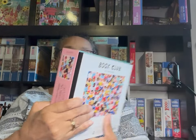Okay, my pile wants to topple over. Now, I have a couple other, well, first let me show you this one. This was given to me, I believe, by my daughter, if I'm not mistaken, and I've never worked on it. So I definitely want to work on it.